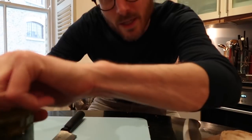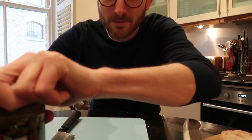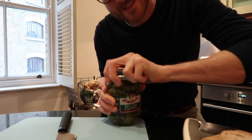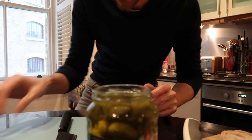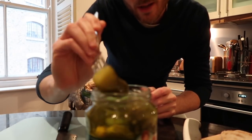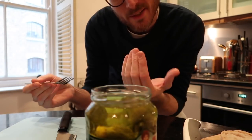Okay, what else now? Gherkin for me is just an easy win because Kate fucking loves them. So immediate points. Also, I wanted a bit of crunch in there as well because it's going to be very hot and very gooey. So yeah, want a nice bite to it.